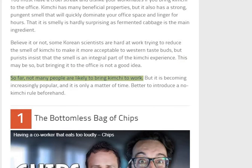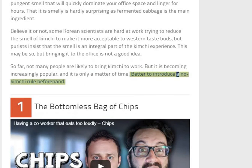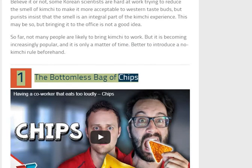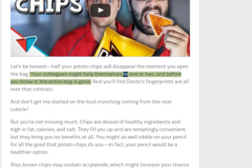So far, not many people are likely to bring kimchi to work. But it is becoming increasingly popular, and it is only a matter of time. Better to introduce a no kimchi rule beforehand. 1. The bottomless bag of chips. Let's be honest, half your potato chips will disappear the moment you open the bag. Your colleagues might help themselves to 1 or 2, and before you know it, the entire bag is gone.